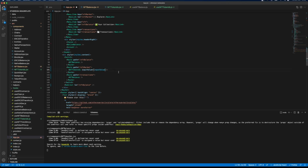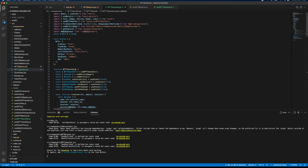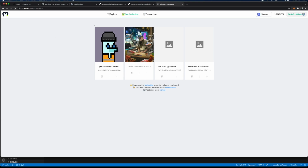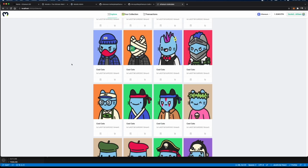Input value. Nice. And now if we go to NFT token IDs over here, it will have input value over here, and we can set it as the options over here. And now, because use NFT token IDs takes as an argument input value, which is the address of the token collection, we can put it here as address and provide it over here, address. And now, if we did everything all right, if we load the app again, we should get on the explore page the Cool Cats NFT collection. Won't you look at that, the Cool Cats NFT collection over here on our explore page.